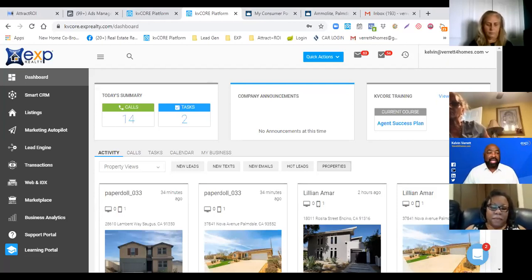So this is my dashboard. I come into my KVCore. This is a great system. What I love about it, I jump on in the morning, and I have 14 calls to make today. I have 2 tasks to complete, and my dashboard tells me everything that's going on.